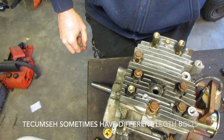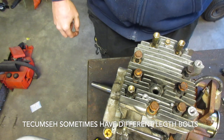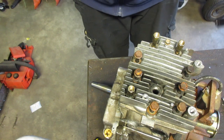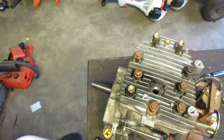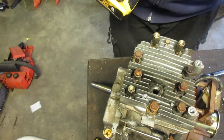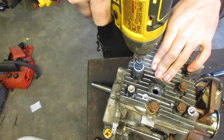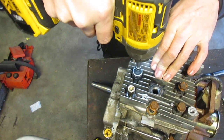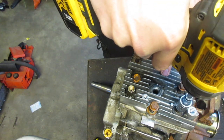I don't think it's 100% necessary, but it's probably more or less best practice to buy new head bolts at least. At least that's what I do for larger engines, like motorcycles and whatnot. I'm just doing this so I don't have to twist it all the way down. Still going a zigzag.